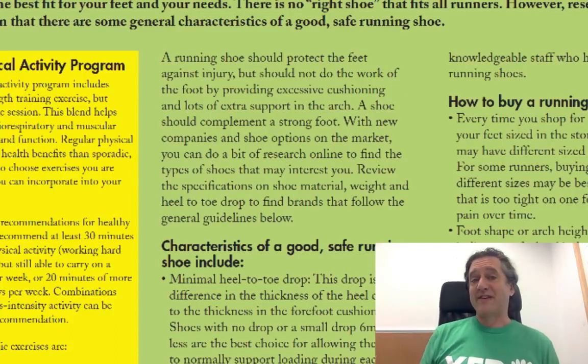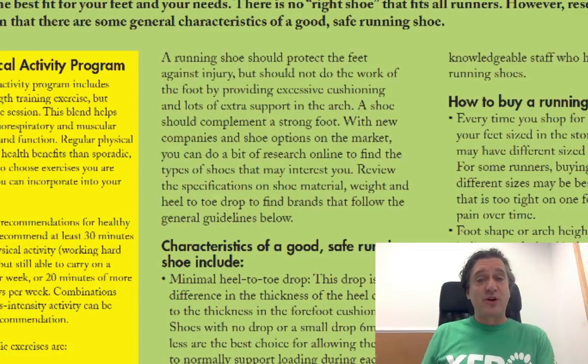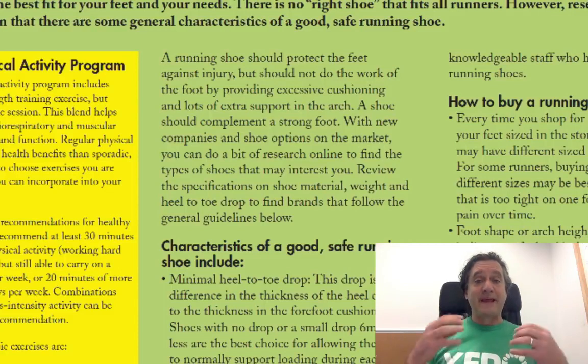Now you might say, do I have a strong foot? Well, the answer is, if you've been wearing big shoes with a lot of excess cushioning, doing way more than just protecting your foot against injury with a lot of support, you may not. So how do you get stronger? Same way you would if you come out of the cast. You start using that arm, it gets stronger. You use your foot, it gets stronger.